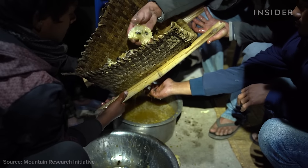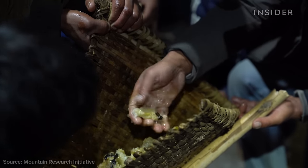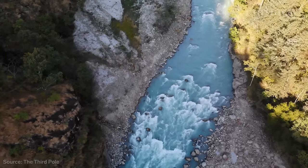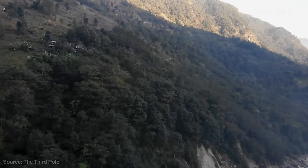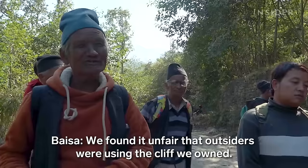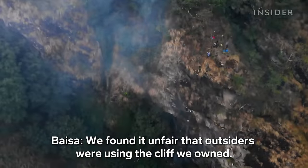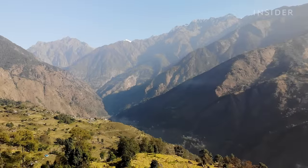While scientists are still researching the effects of mad honey, global demand has exploded in recent years. And that has led to overharvesting, with foreign groups coming in to hunt for their own honey in the Gurung's land. So the Gurungs found a solution to regain control.